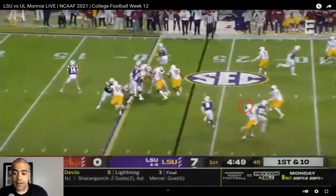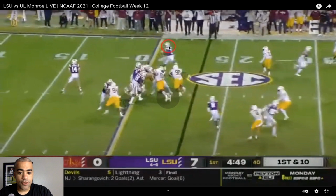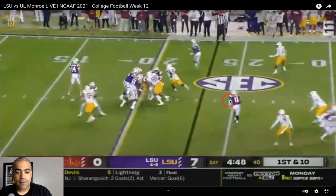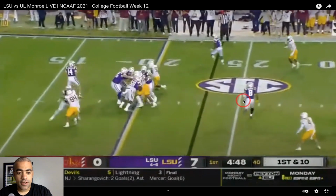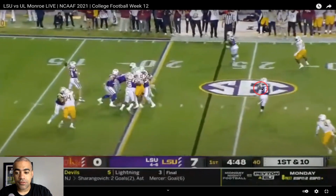ULM likes to sit back in zone and only rush 4. Once again, that was not a good strategy versus Max Johnson. This offensive line dominated what ULM was doing, and Max could throw this ball to TDP, or he can wait for this drag route to clear out, and he does. The ball could have been out already. Once again, this ball could have been out a half second earlier, but it finally does get out.